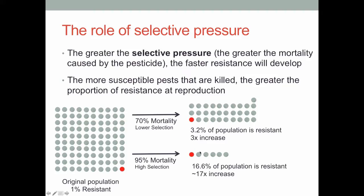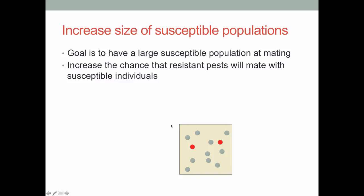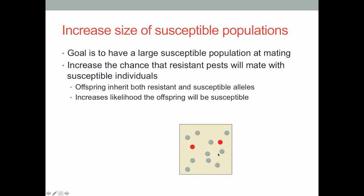On one hand, by increasing the number of susceptibles, the number of resistant individuals is lower in the population compared to the high selection, but also there's less of a chance that these two resistant individuals will mate, so that we know their offspring will be resistant, and it increases the chance that, say, a susceptible and a resistant will mate, and thus their offspring will have a mix of susceptibility and resistance and may actually die after exposure to a pesticide.